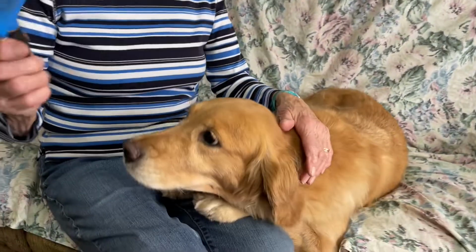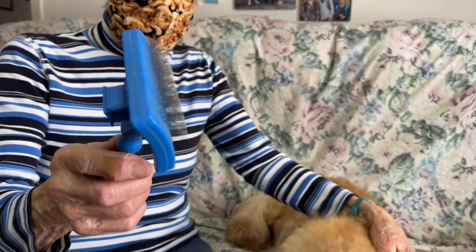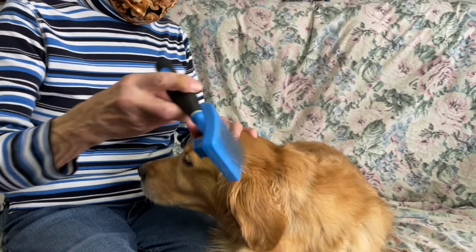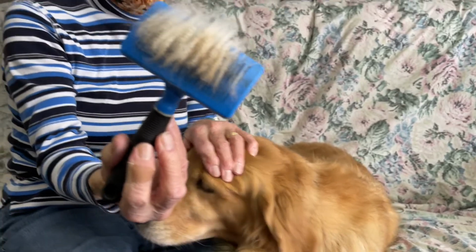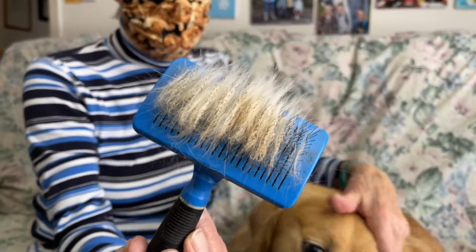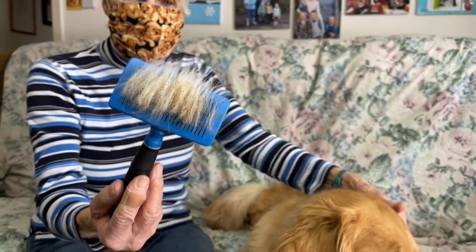The brush I like to use is this one. It's got little wire bristles on it. It doesn't hurt them because you don't press hard on it, but when you brush, it brings out all the fur. As you can see, Lark is starting to shed. She must know something about the weather that we don't, because she's losing her fur.